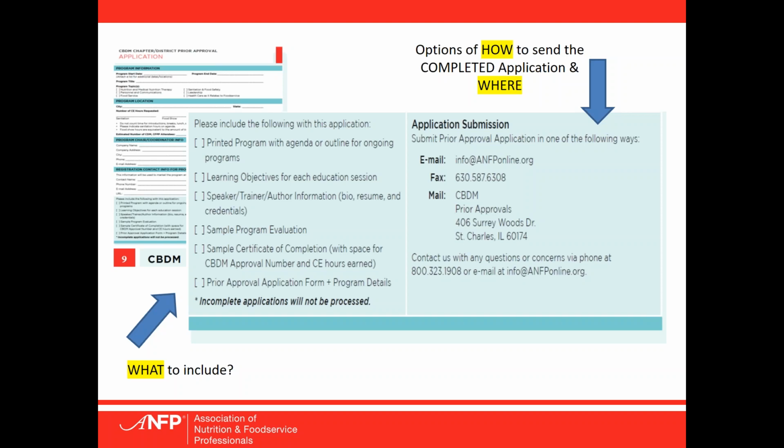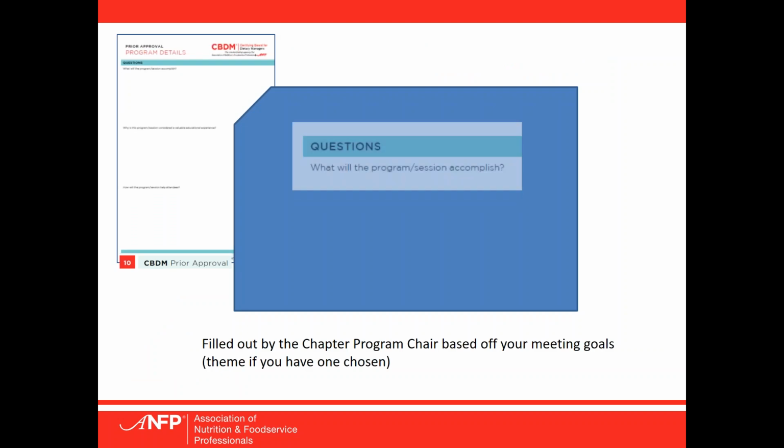And once again, we like to see space for the CBDM approval number, so your CE prior approval number will go on there, and a spot where your CE hours earned can be listed. And then the program prior approval form and the program details. So we have a checkoff box there, so line up your documentation, check them off, and you're going to be sure that you have a complete application, and it should be able to zip through the process.